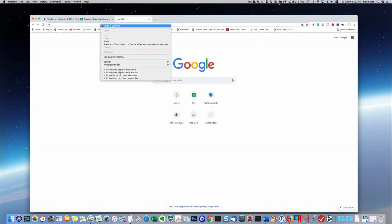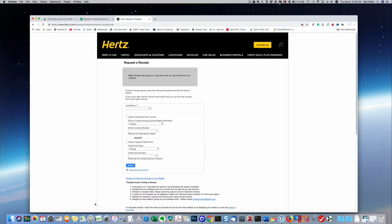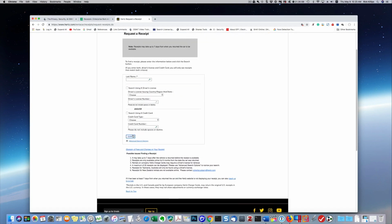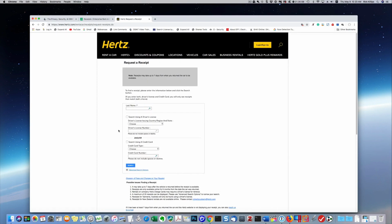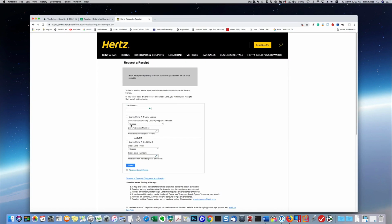And if you go to Hertz, again, you just put in a last name. You can search using a driver's license number or a credit card number. Chances are you won't have the credit card number, but you can do the search the same way through Hertz. I haven't been able to test this one. I would assume it works because I haven't run it through Hertz recently. So you can do that through Hertz.